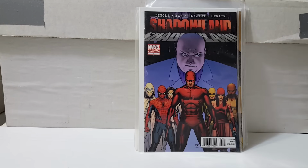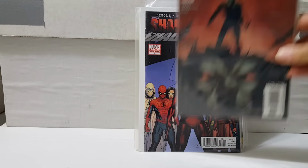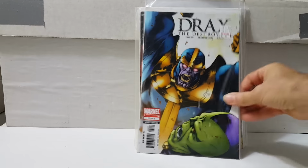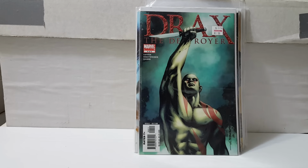Found a Shadowland. This is number 2, the variant edition. The first one has the regular cover, has his black suit on there, so I'm happy about that. At Half Price Books, I also found, remember when these things were all the rage too? Drax, the miniseries, Drax the Destroyer. Here's 1, 2, 3, and 4. So these are all doubles, so if anyone's interested in that, let me know.